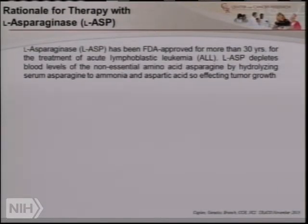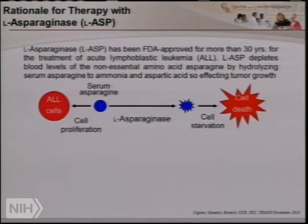And so what is L-asparaginase? It's actually been an FDA-approved drug for more than 30 years for acute lymphoblastic leukemia. What it does is deplete the blood levels of this non-essential amino acid asparagine. It does that by hydrolyzing serum asparagine to ammonia and aspartic acid. And that affects tumor growth. And that's sort of represented here. So it's a very simple way of doing it.